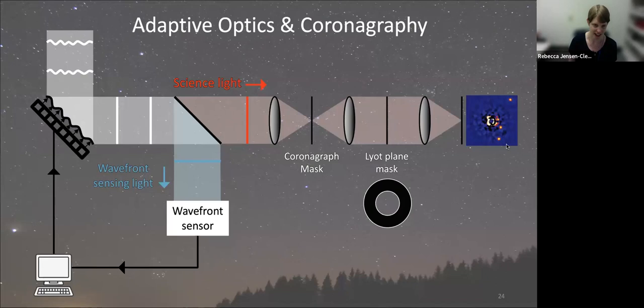Okay, so that is the technology that we use for exoplanet imaging in a nutshell. But before, I was showing you, we've only found a handful.